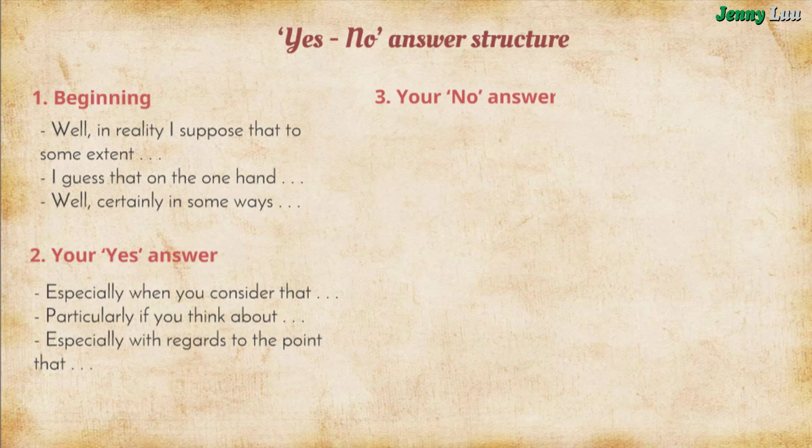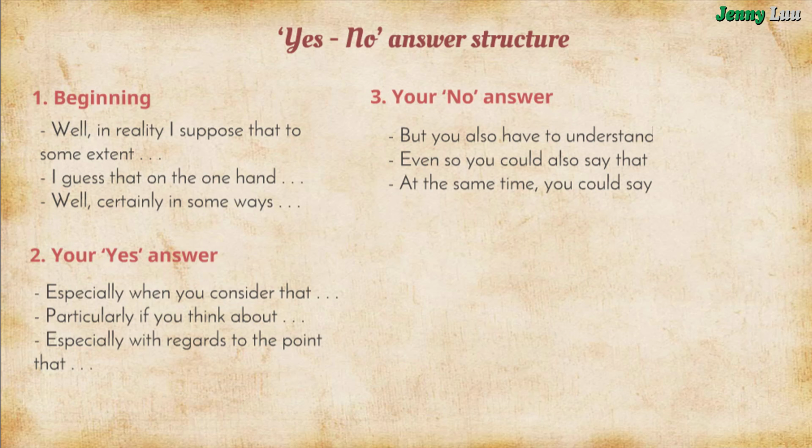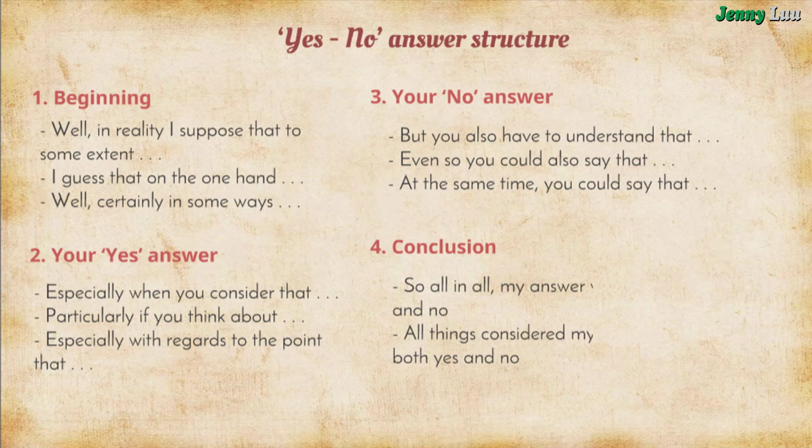Then, you give your no answer, such as: but you also have to understand that, even so you could also say that, at the same time, you could say that. And then, you will give the conclusion. So all in all, my answer will be both yes and no. All things considered, my answer would be both yes and no.